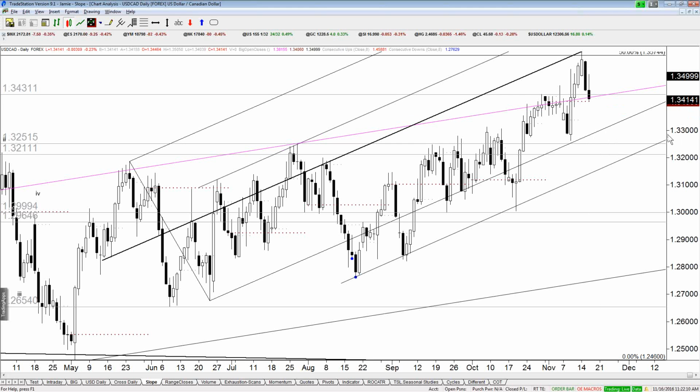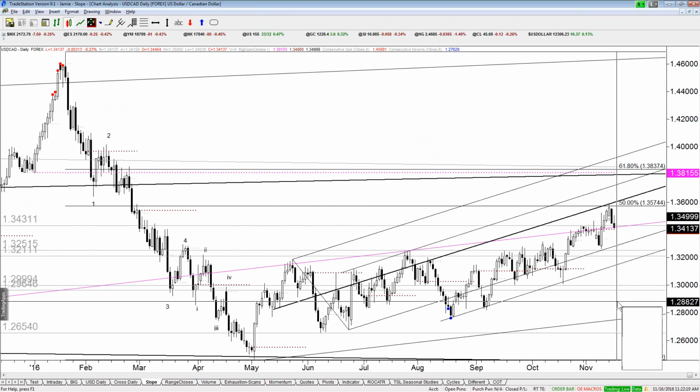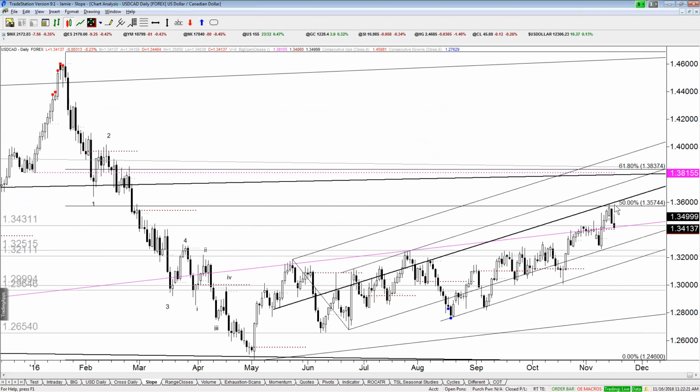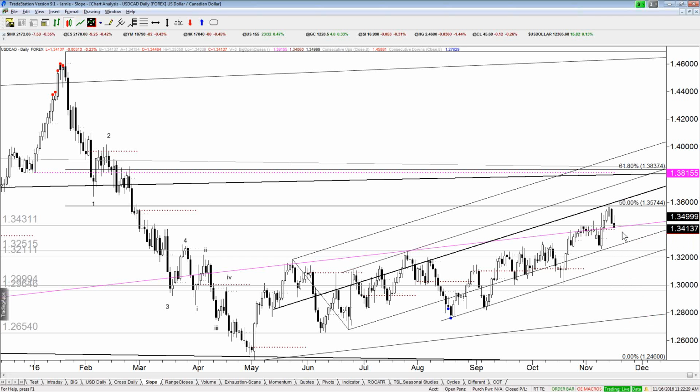You kind of need to hold right here in order for us to still look higher in dollar CAD. I'm kind of uneasy with it because you've come off the 50% retracement. And if that doesn't hold, you then have an opportunity to basically be on the other side. Maybe you get a topping pattern with dollar CAD.